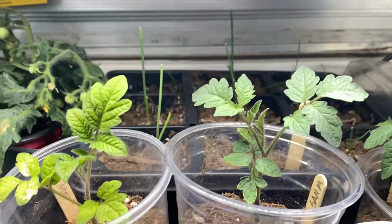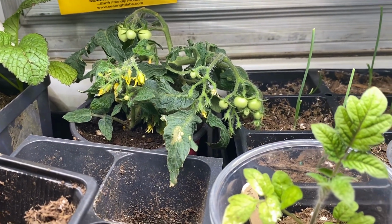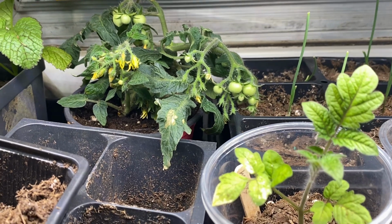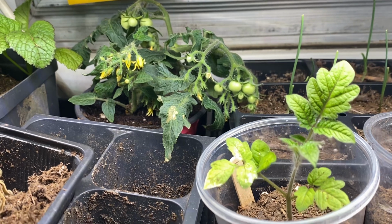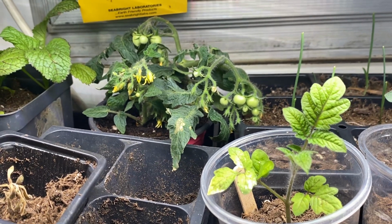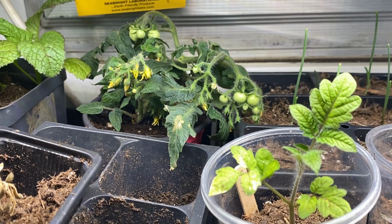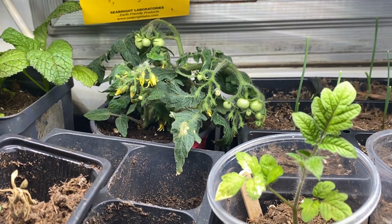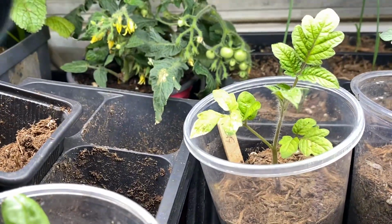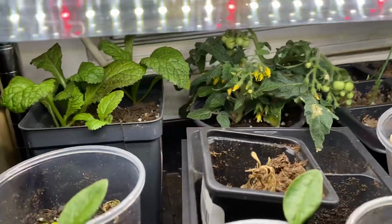Onions back there. This is, I believe, a micro dwarf tomato that a friend gave me in a hydroponic system. So I was trying to convert it to soil because I don't have a hydroponic system. But you can see it's full of little tiny tomatoes, and it hasn't dropped any of its flowers, so I guess it's okay doing this outside of being apparently too close to a light. We'll transition that outside at some point.